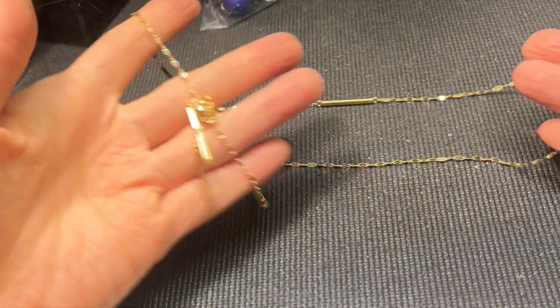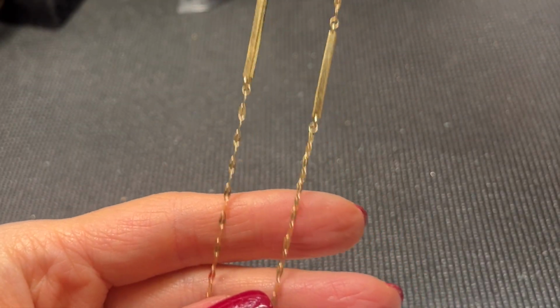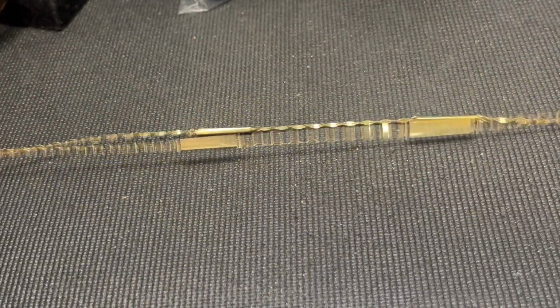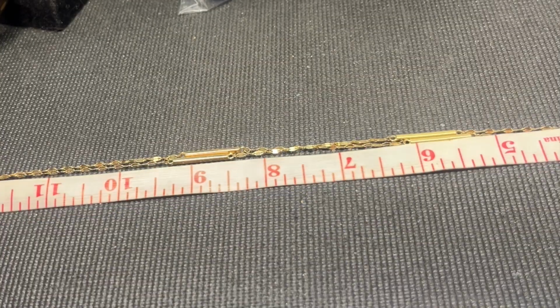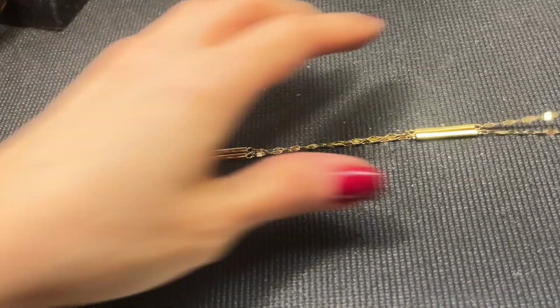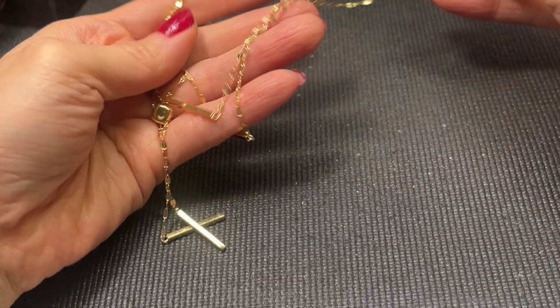And then we have this necklace here, which is gold tone. This one has a lobster clasp. Very beautiful chain on here with the bar, and then this little tickler. Very cute. This one measures in at 24 inches around the neck with a 14-inch drop. If anybody wants that, let's do that one for $3. Okay, let's keep going.